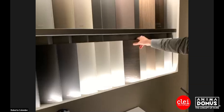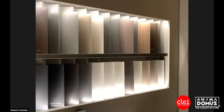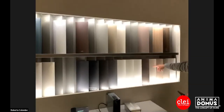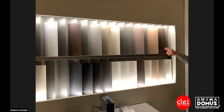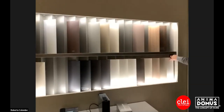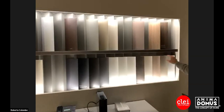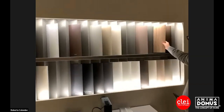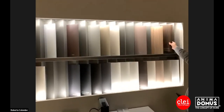The video froze a little bit. Okay, go ahead. We can see again. Okay. So melamine white, melamine perla, oak moro, oak sabbia, concrete, glossy white, the range of melamine, and then we have also the walnut wood, real wood, and oak wood, dark one.